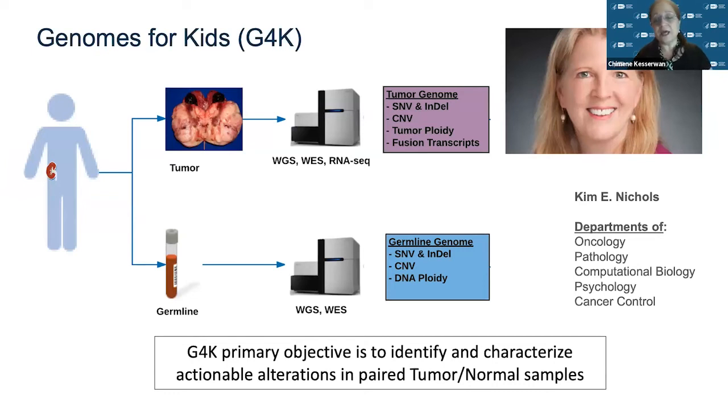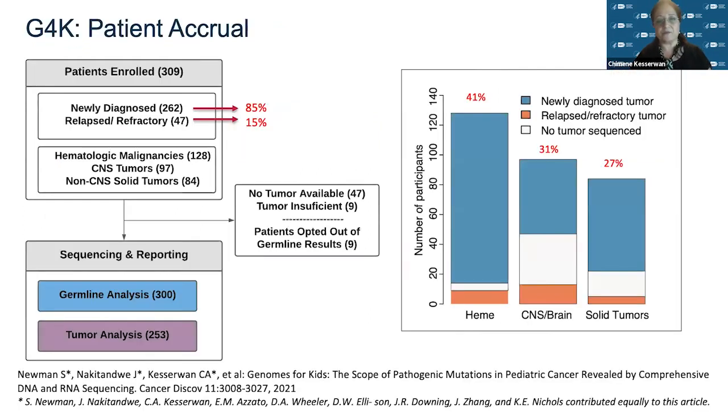Meanwhile, St. Jude and leveraging on the Pediatric Cancer Genome Project findings, the Genomes for Kids Clinical Research Protocol was launched in 2015. The protocol is led by Kim Nicol, a national and international expert in the field of cancer genomics and predisposition. So every child enrolled on the protocol is offered to have his tumor interrogated by whole genome, whole exome, and transcriptome, and his germline interrogated by whole genome and whole exome. So the aim was to identify and characterize actionable diagnostic, predisposing, prognostic, and therapeutic variants.